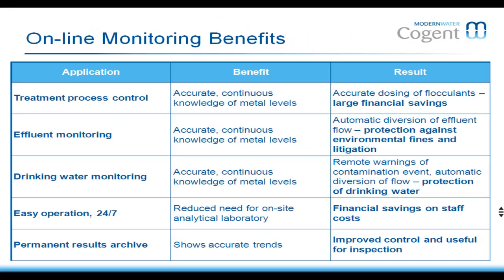So this is the summary slide. Treatment process control, as I just mentioned: if you can dose the amount of flocculant more accurately, there are huge financial savings to be made from online monitoring. Effluent monitoring: the OVA can be used to automatically divert flow or send automatic messages, which is a protection against environmental fines and litigation. As an example, a company in Holland was fined €1 million a few years ago for polluting the local harbour. That's serious money.